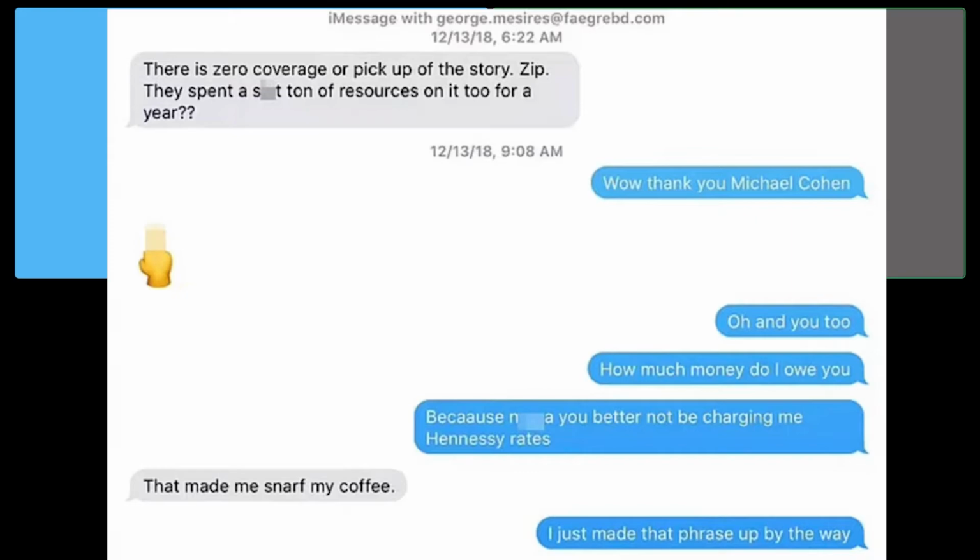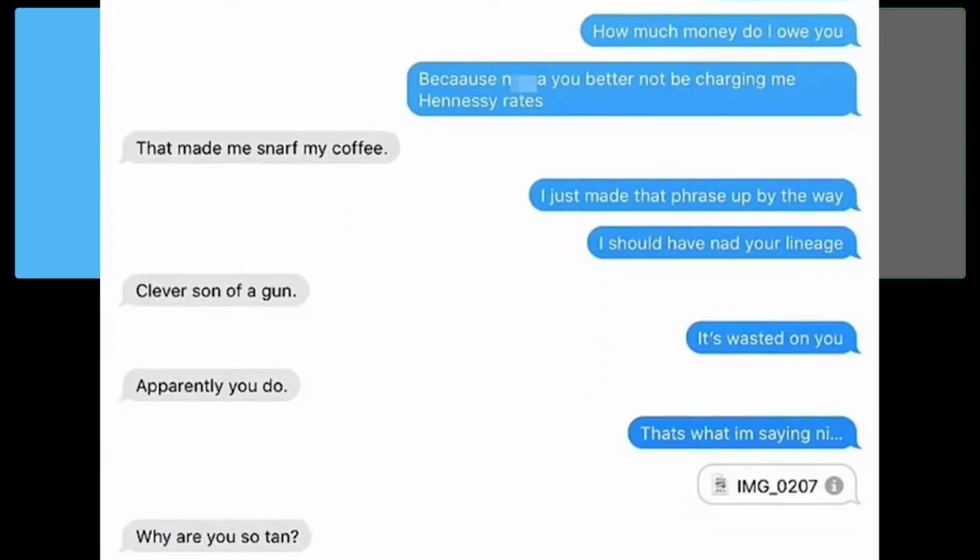Anyways, this is funny. Hunter Biden proceeds to say, "Oh, and you too," which is in response to the middle finger. "How much money do I owe you? Because, N-word, you better not be charging me Hennessy rates." And then the lawyer responds that maybe snarf my coffee. Hunter Biden responds with, "I just made that phrase up, by the way," which obviously, no, he did not. "I should have nad your lineage." Don't know what that means.